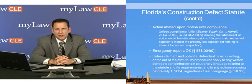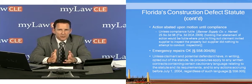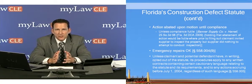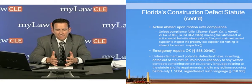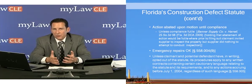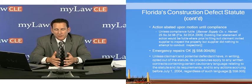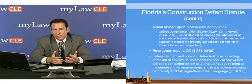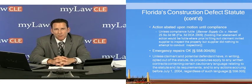So what happens if there is noncompliance with the statute? The statute simply says that the action gets abated or stayed upon motion. So what will typically happen is the owner of the property will file a lawsuit without complying with 558, and the other side can waive that if they don't want to stop the lawsuit, but they're certainly free to file a motion with the court asking the court to abate the lawsuit until the claimant, generally the property owner, has complied with the statute.